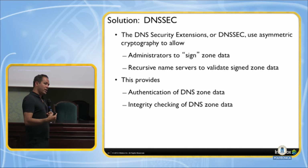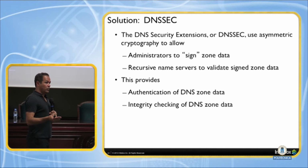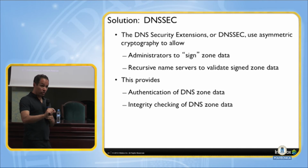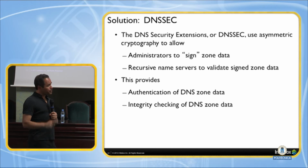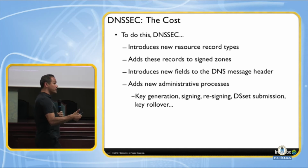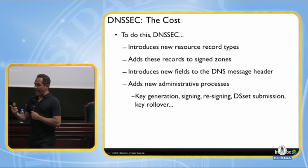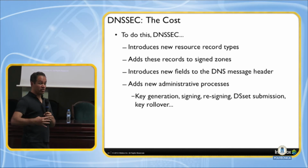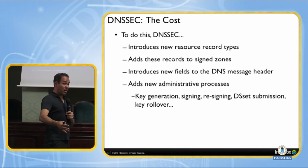And then someone who understands DNSSEC can use cryptography to validate that data, right? And by validating it, they prove that it's authentic, right? That you were the person who really signed it, you vouched for it, and also that it has not been modified since it was signed. But this does not come cheaply, right? So we have to have lots of new resource record types. We saw some of these in the ISC.org output before. We have to add these records to signed zones, and they're big records, right? We saw those RRSIG and DNSKEY records. They're gigantic. So our zone data is going to get much larger, typically about 4 to about 10 times larger.